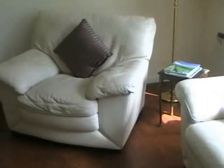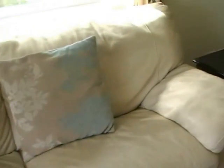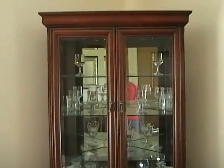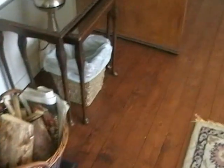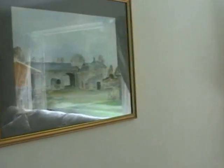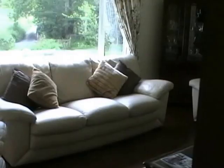Then we've got one leather chair, then a leather settee, and another one. And there's another wall unit. Television, it does look old-fashioned compared to ours. This is the view from the door. You turn around and then go back into the hallway again.